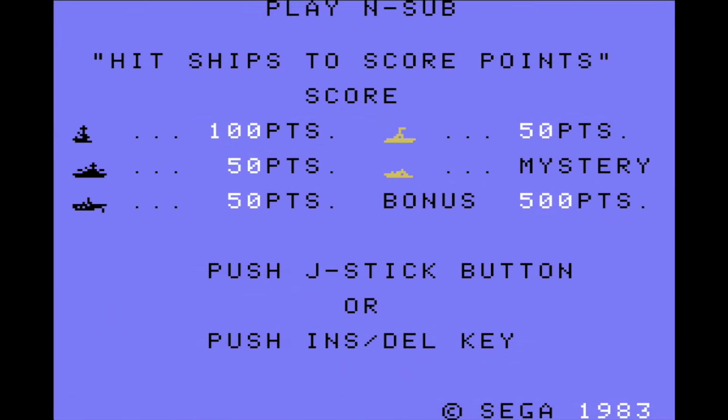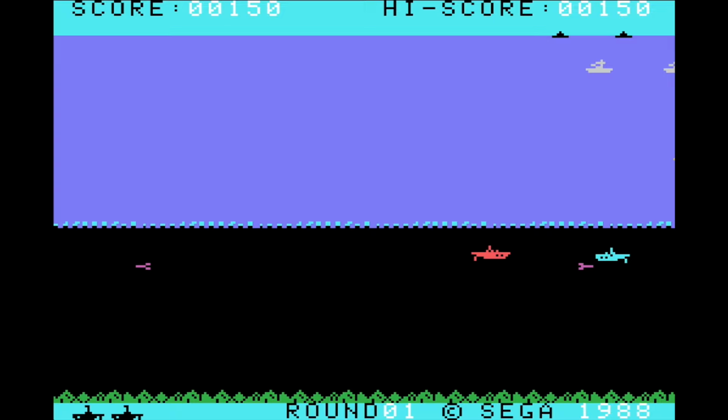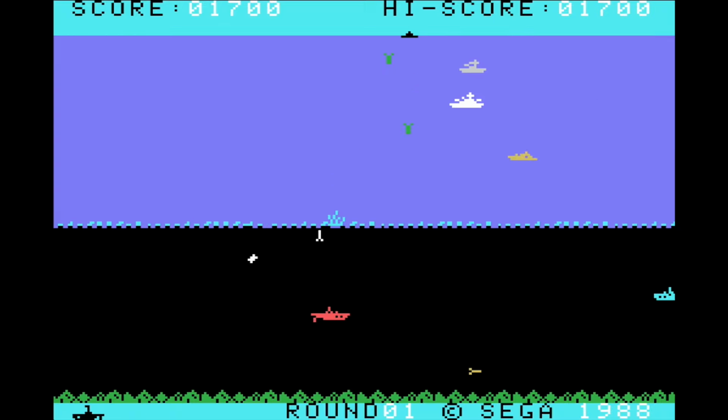Here's N-Sub by Sega. The gameplay can best be described as a cross between IREM's In the Hunt and Sega's own Poseidon Wars 3D for the Master System. This one is based on a 1980 arcade game though. Sega has multiple submarine-based games. I mean, they love submarines. This one lets you fire horizontally and vertically, and well, you can basically see exactly what the game is. Slow, but kind of fun. Yeah, the sound is a touch annoying.